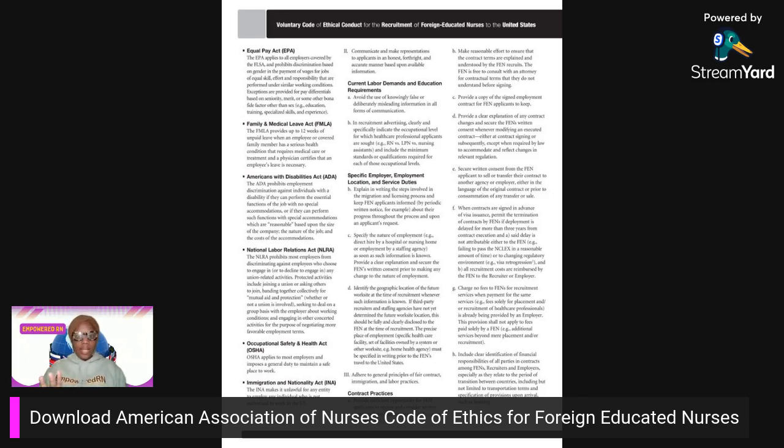Now, another one that I saw, which we need to pay attention to, is that they must secure written consent from the FEN, which is abbreviated for the Foreign Educated Nurse, applicant to sell or transfer their contract to another agency or employer, either in the language of the original contract or prior to the consummation of any transfer or sale. So based on my understanding, I think they're saying that you must secure in writing a written consent from the FEN applicant to either sell.